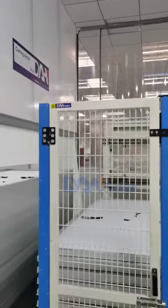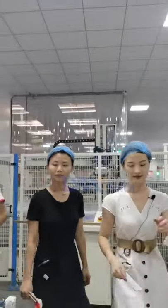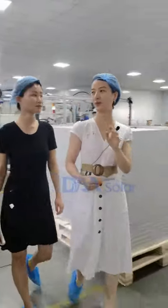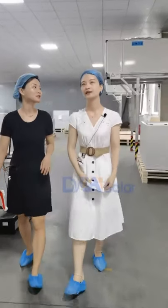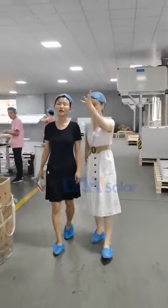Next step, let's show you the testing. Like the EL test, second EL and IV test, which is called the power test. The power test is to make sure it has the correct voltage. This is the tester inspection area.